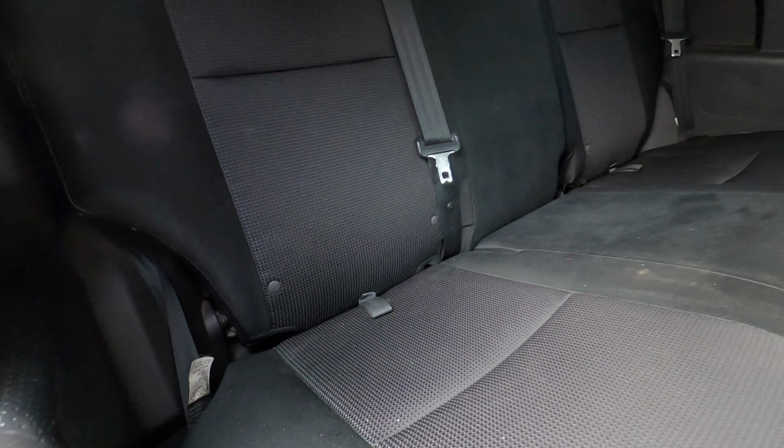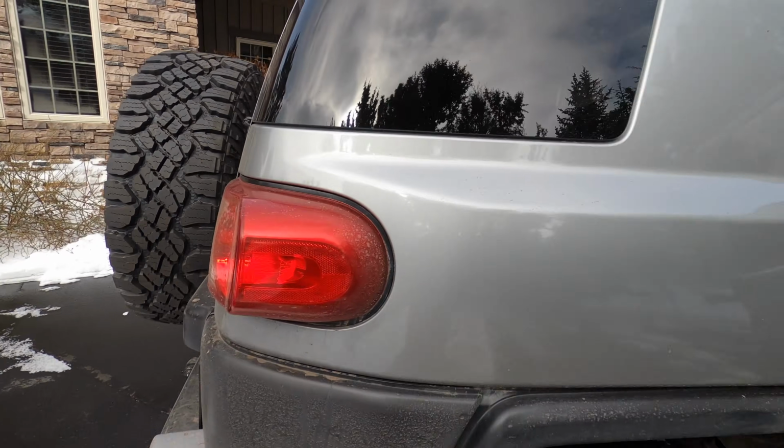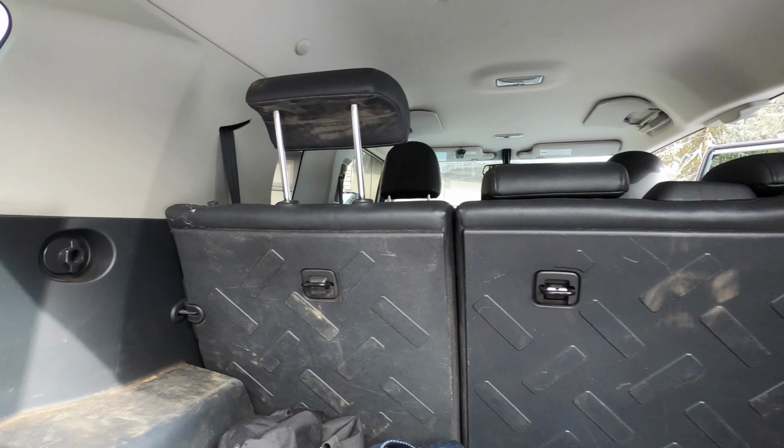One other quick detail that I do want to point out is that we do have built-in anchors here on the passenger side as well as on the driver's side. And then if we walk around to the back, likewise, we've got the built-in anchors on the seat backs.